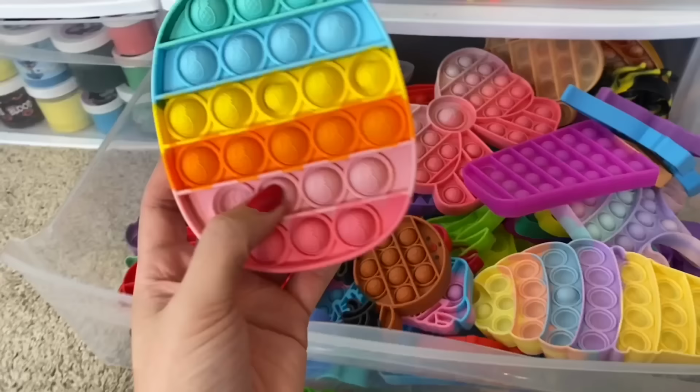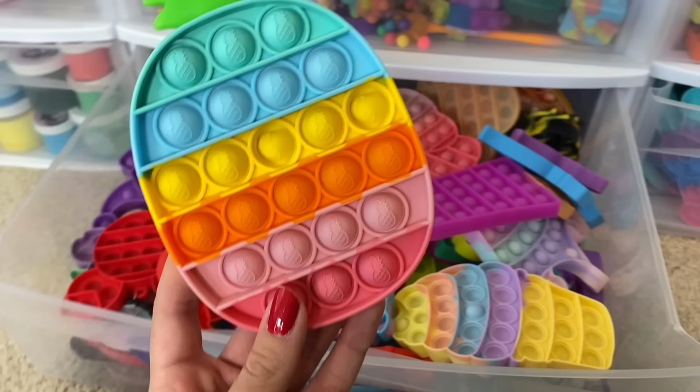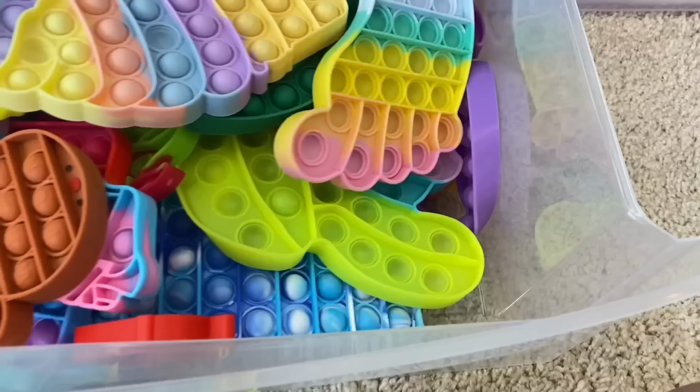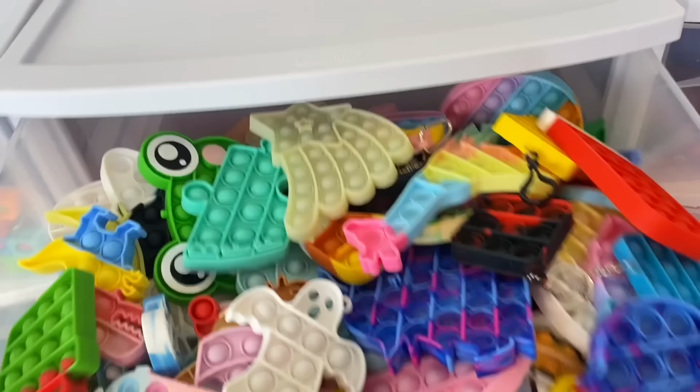Poppet pineapple is a classic. Okay, if any of you watching have a fidget collection, do you have a pineapple? I'm like 99.999% sure that you do, because for some reason everyone has that. It's like a very common one. Oh, and also a foot. Let me shut that. And now we have more poppets.